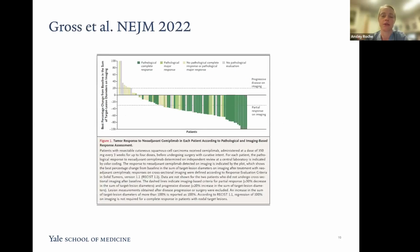And what they found was a pretty remarkable response. The dark green here in this waterfall plot shows the number of patients that had complete pathologic response, meaning they received cemiplimab, they went to the operating room, excised the remaining lesion or what's left or the scar, and the majority of them had complete pathologic response. And then more had major pathologic response, meaning there's still some tumor remaining. And a very small portion had no pathologic response, and an even smaller portion of patients did not agree to go to the operating room for excision. So this was sort of the foundation for the next iteration of what we're trying to learn about this new, fairly new medication.